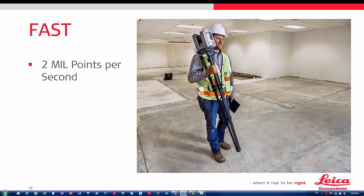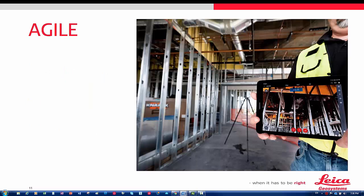It is 2 million points per second. That is at least twice as fast as any other system on the market. Additionally, we are collecting full dome HDR imagery in less than a minute. And we have upgraded the system so it requires no leveling, letting you move around quickly and complete your job as fast as possible. So all this translates to as little as 26 seconds per scan, depending on your settings, which is kind of incredible.